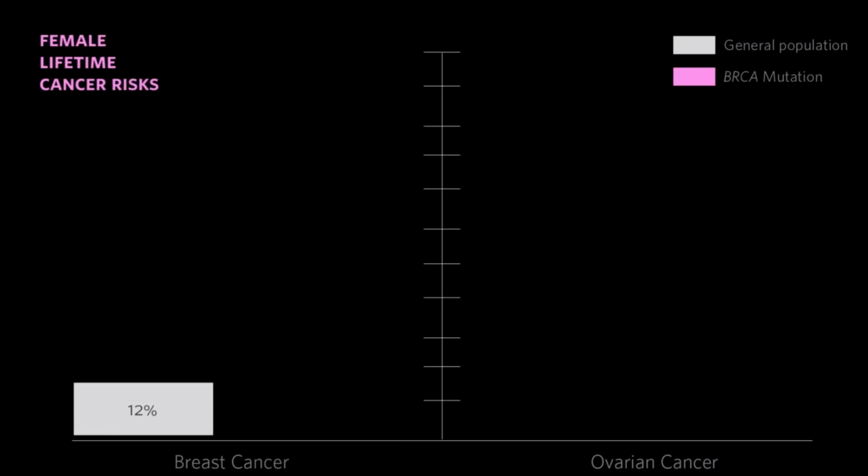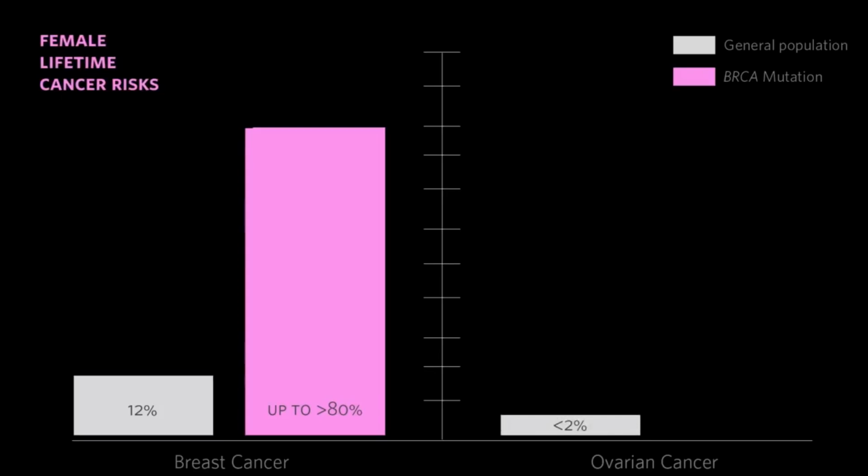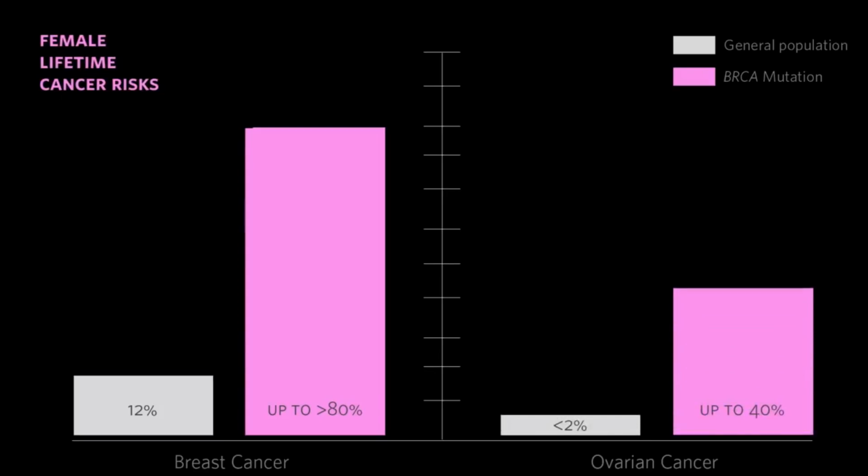And so for people with one of these mutations, we know that their chance of developing cancer at some point in their lives is higher compared to somebody without a mutation. For a woman with a BRCA mutation, we know that the lifetime chance of developing breast cancer can be upwards of 80%, and the lifetime chance of developing ovarian cancer can be up to 40%.